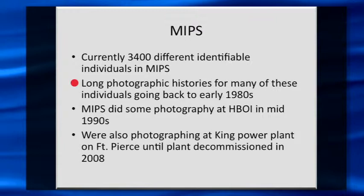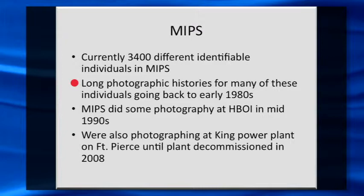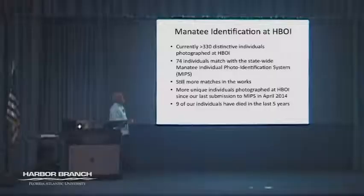Because they've been using photos provided by other investigators, as well as photos they've been generating since the late 80s and early 90s, they have long photographic histories for some of these individuals. So what we've done is we've been giving distinctive codes for all the individuals that we see here that have really distinguishable markings on them, whether it's mutilations or scars or what have you.